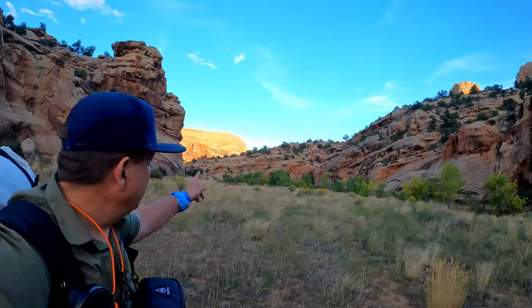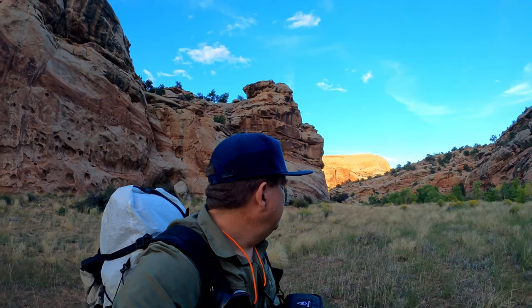I think it goes another half mile down that, but maybe another mile, mile and a half down that way. We'll see in the morning if I want to keep going or not. But I don't know, it's beautiful. I can set up this tent. It's getting dark.